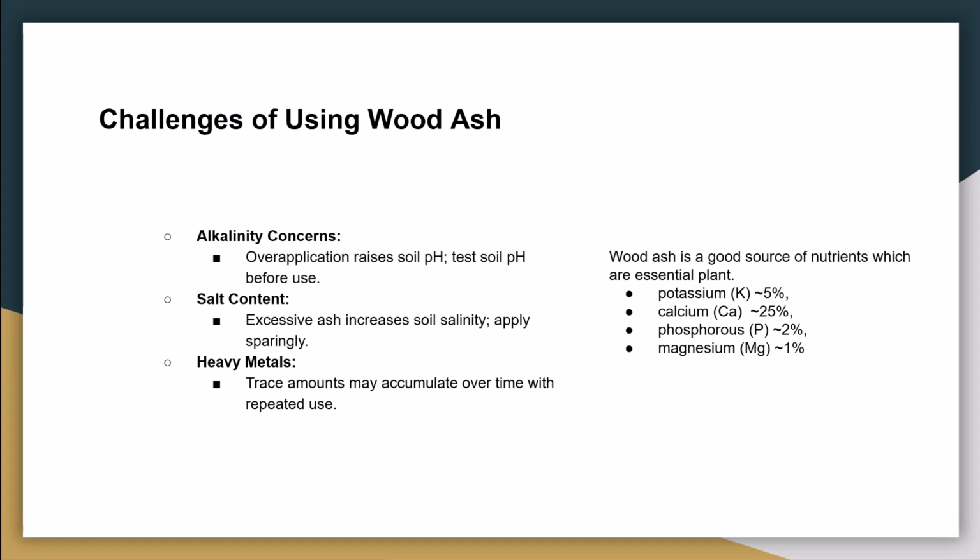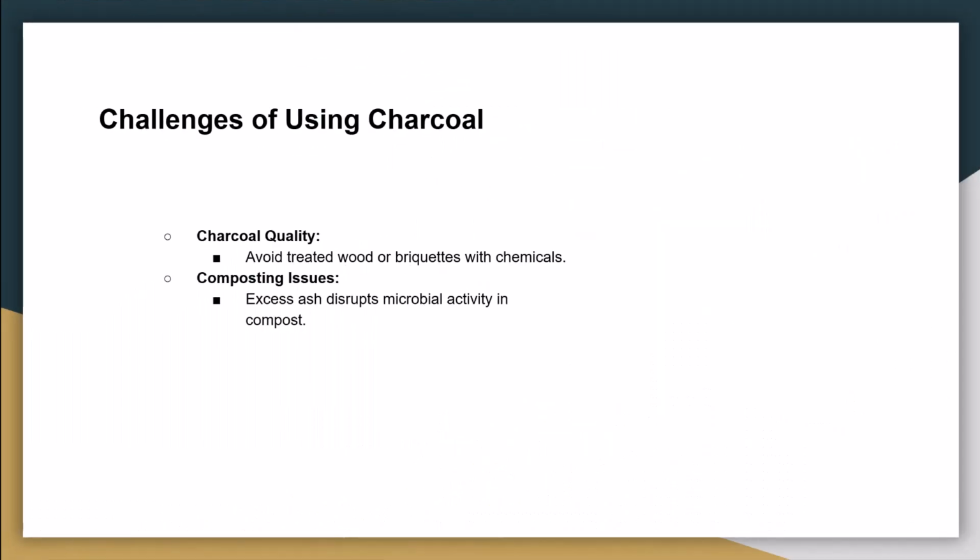In my article that I posted on Mindful Living Sanctuary, it goes over, I think, don't use more than a pound of wood ash, which is quite a bit of wood ash, per 1,000 square feet, something like that. So again, challenges: avoid treated wood or briquettes with chemicals, any of those things.